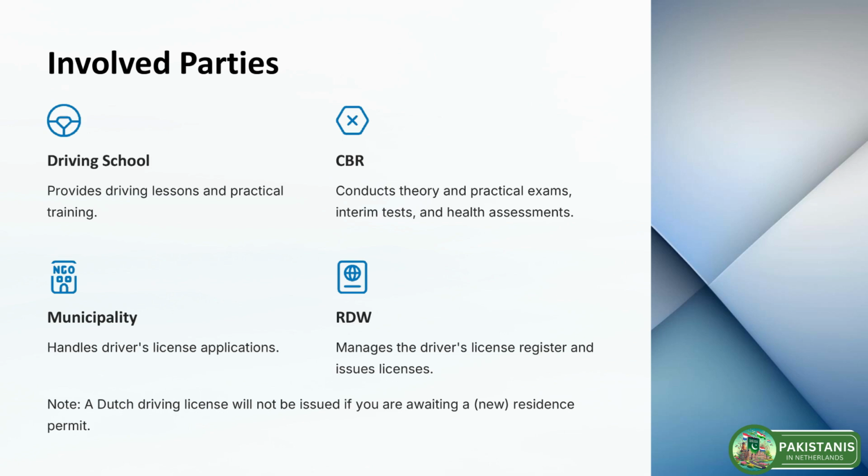Next is the CBR, which stands for Central Bureau Rijvaardigheidsbewijzen. They handle all the exams, both theory and practical, along with health assessments and interim tests. Think of them as the central body responsible for ensuring you meet all the standards to become a licensed driver. Then we have the municipalities. These are the local government offices that manage your license application and issuance once you've passed all the required tests. This is where you'll officially get your Dutch driving license.